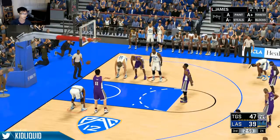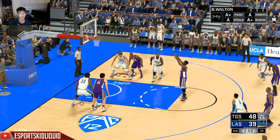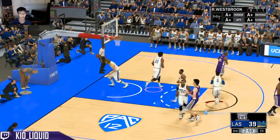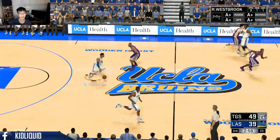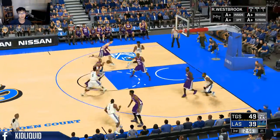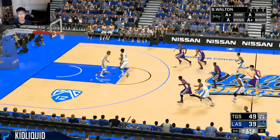For Toronto, they have not made a mistake at the line yet. 10 of 10. Both free throws good from Antetokounmpo. Well done again. He doesn't have the same problems at the line that plague some of the NBA's other big men. It's stolen by Rodman.